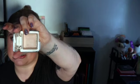I also have the strobe light travel size in here, and this is an incandescent strobe. Does look like this, and that is definitely starting to get some disruption in use on it. I use both of those almost every day. Actually, all my Hourglass, I use it almost every day. I have that much left in my Hourglass concealer. This is a travel size, and I will be leaving that in the challenge as well.